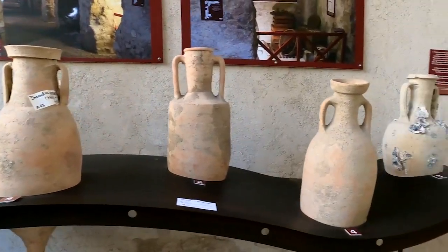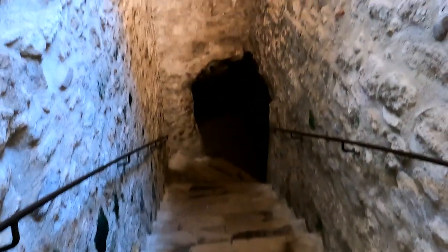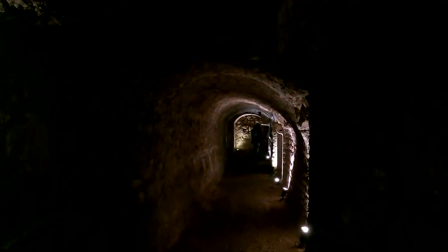To access the Horreum, you need to go through their little museum and then down the stairs, because the Horreum actually lies 5 meters below street level. There's a series of underground rooms and hallways from the 1st century BC, and remarkably well preserved, and a feat of Roman engineering. Narbonne was so important during Roman times, for example, that Julius Caesar settled his legion's veterans here.